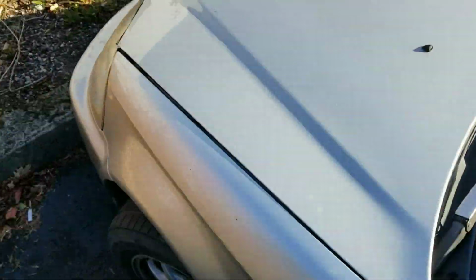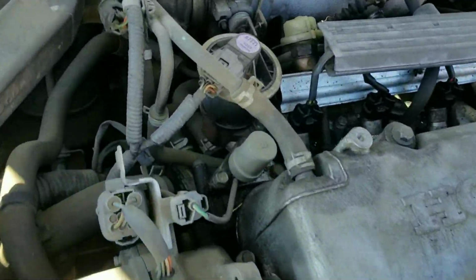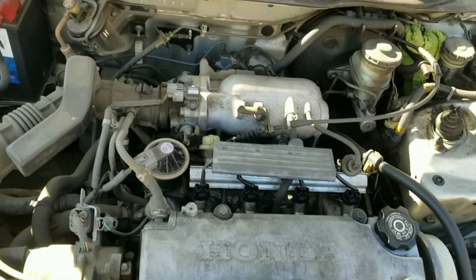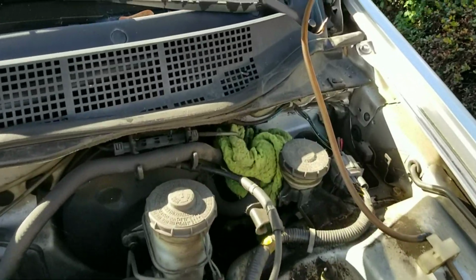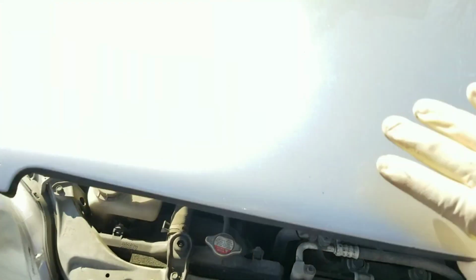Let's see what we got under the hood. Oh, is that VTEC? VTEC. It has a front O2 sensor code. Need to fix that. So I don't know if I'm gonna buy it or not. Comes with its own rag. The oil looks good. What do you guys think?